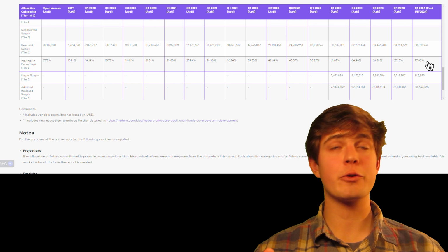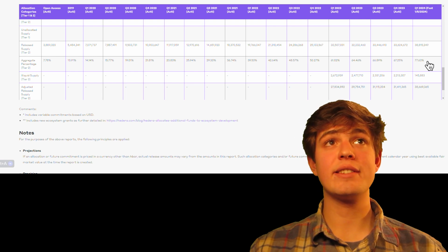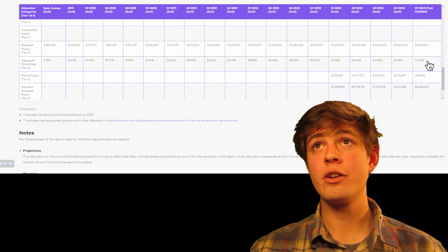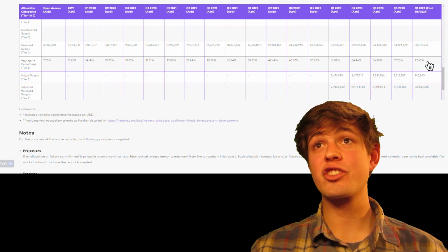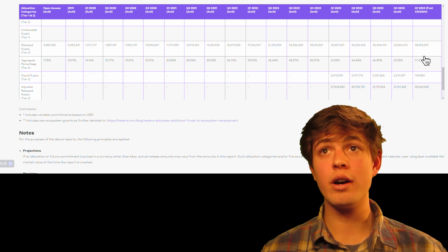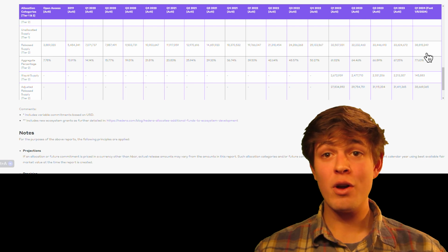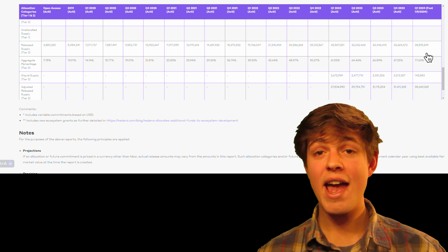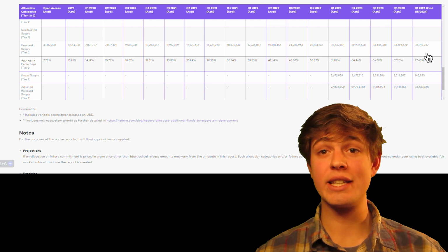We can see here on their treasury management report, they have been steadily adding to the circulating supply over the past couple of years, and we should note that there is actually a huge amount of tokens being put onto the market in Q1 of 2024. Now, following simple supply and demand, this is not good for Hbar price. However, long term, I really like it.